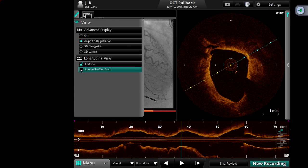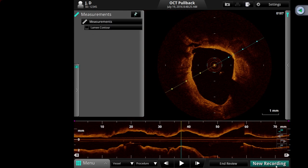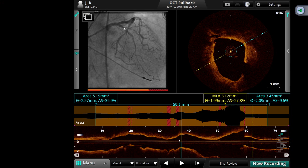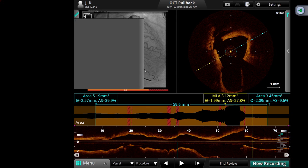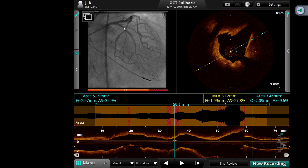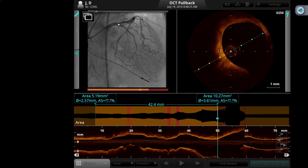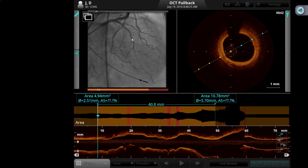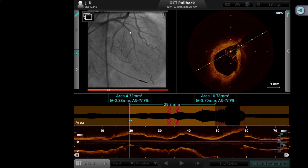Give the filter wire. My guess would be a 3.5. Let's see, 3.12. Okay, good. Go back to the ML. Why don't you see the diameter at the side? Go a little further down the vessel. We want to go after the septal. That's where the lesion was. A little more distal. Back up. A little more distal. More distal. No, back up.